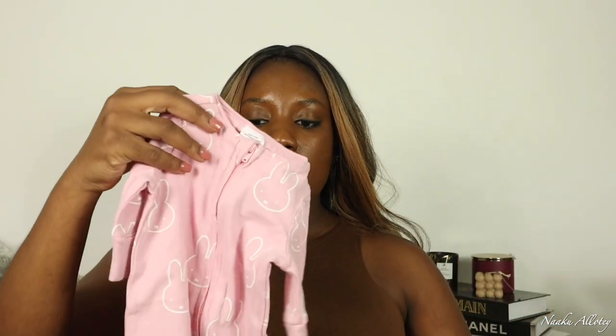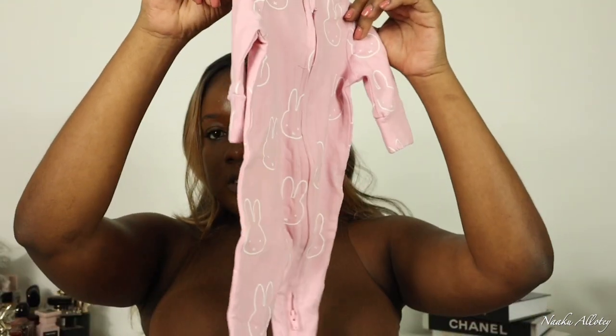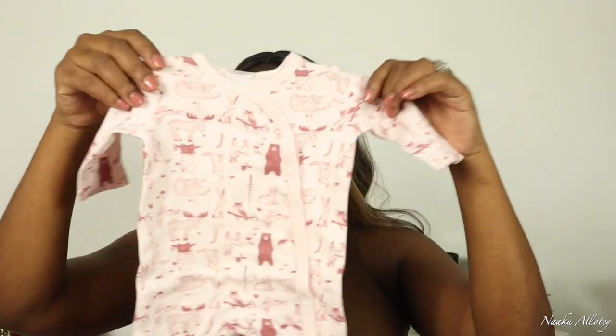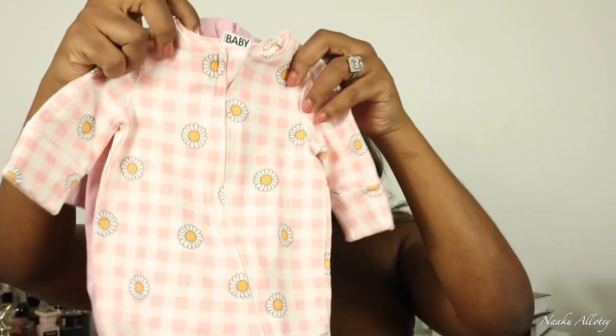For sleepers, I'm taking 3, so I'm taking this particular one, this one, and then this. So this one has the press button, but these 2 have the zipper, which I've heard is actually easier to manage as compared to the press button one. So for most of our sleepers, we got the ones with the zipper.